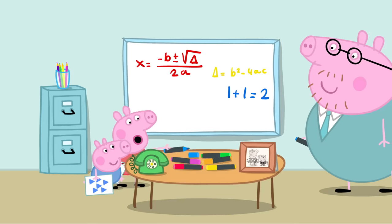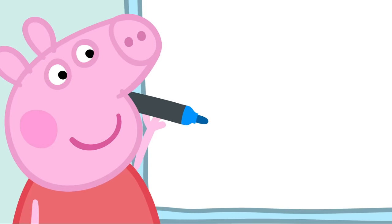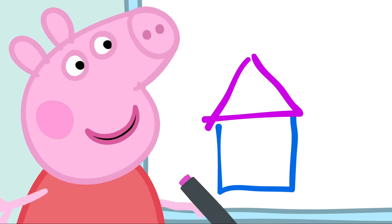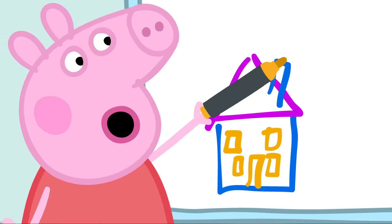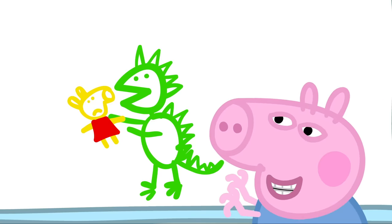Daddy, can we draw with your colouring pens? Good idea. Peppa and George love drawing with colouring pens. I'm drawing a house. George is drawing a dinosaur. George always draws dinosaurs. Dinosaur.